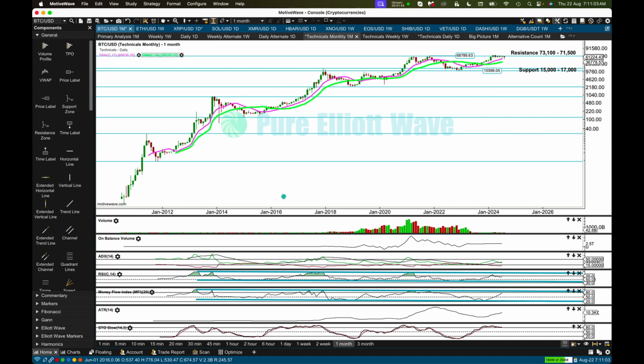Let's look at some technicals for Bitcoin. On this monthly time frame, I've got two moving averages. The pink line is the 12-month or 1-year moving average, and the green line is the 24-month or 2-year moving average. When the pink line crosses above the green line, following that, good things tend to happen. Pink line crosses above green line again. Following that, good things, in other words, new all-time highs, tend to happen.